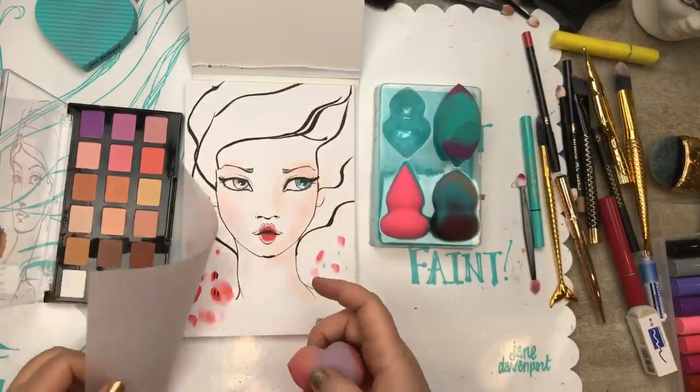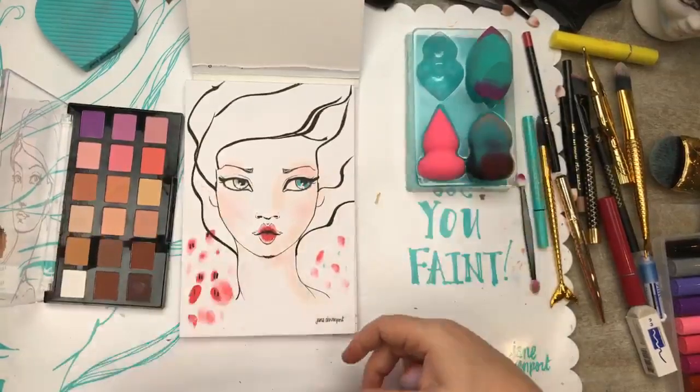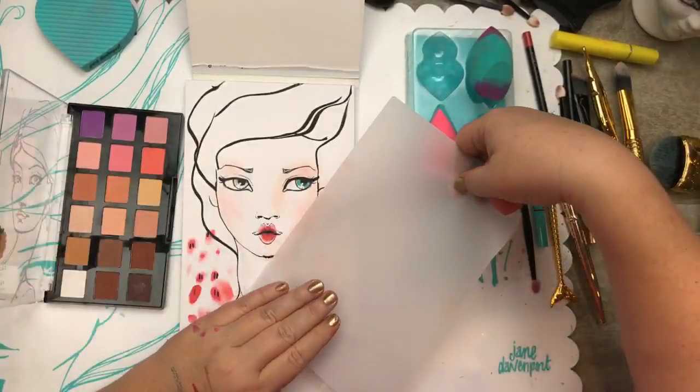Can you see that? Can you see that on screen, Gus? Yeah. Yeah, it just gives you a whole nother little creative option.